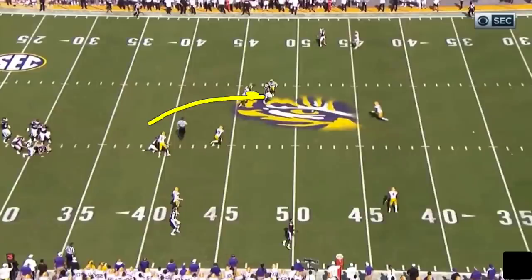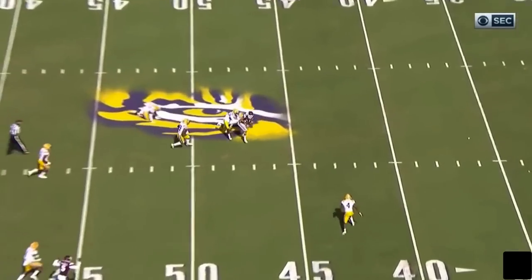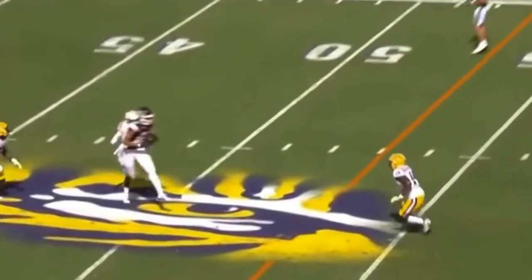Puts the ball just off the shoulder of that linebacker. Just an incredibly accurate throw for a college quarterback. And a conversion on third and 20.